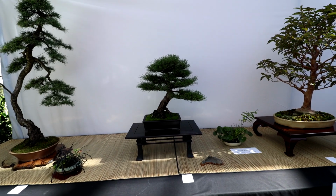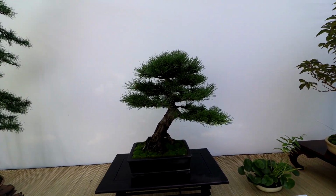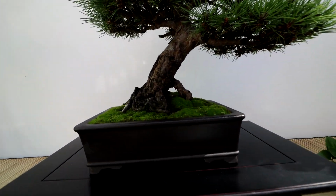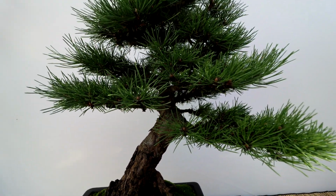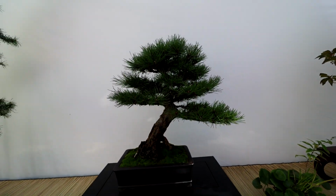Here's an Austrian pine, age 45 years, in training for 35. Some bushiness at the bottom, and nice branch placement. Nicely displayed. Needle size looking really good on it.